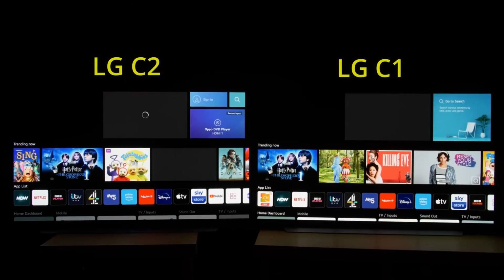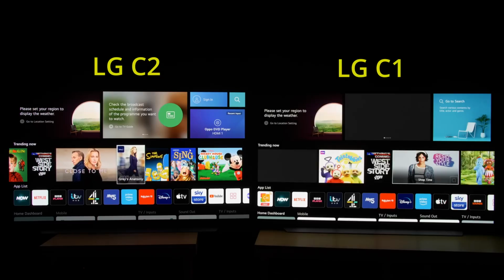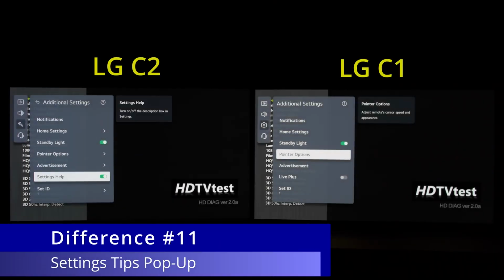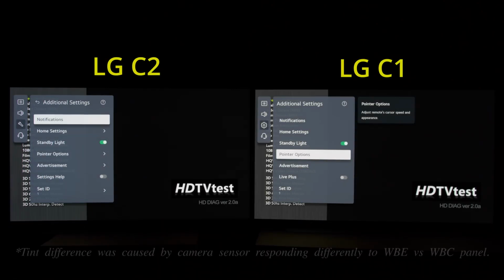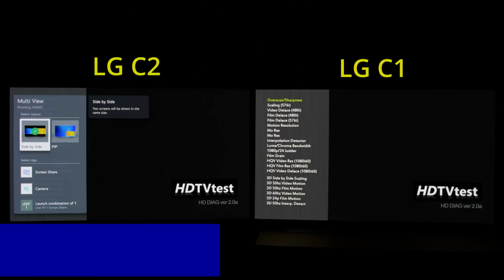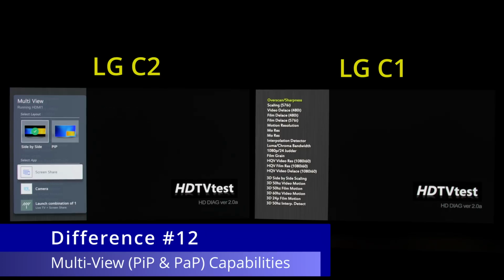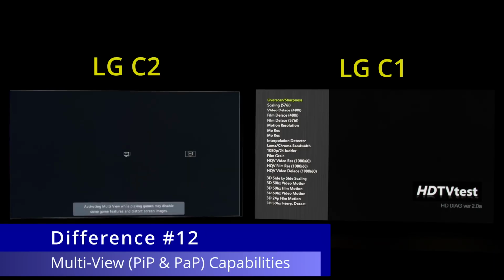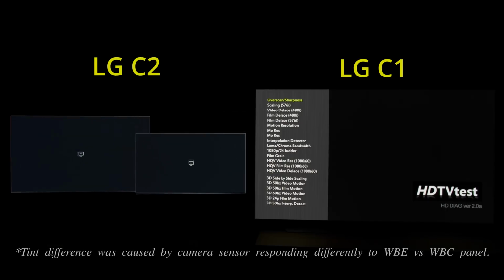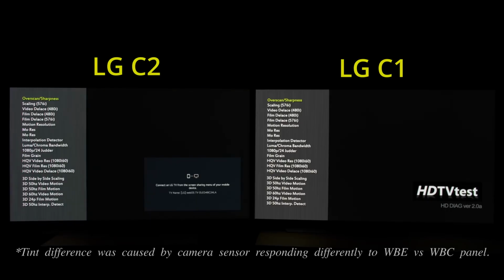I've demonstrated the speedier WebOS navigation on the C2 in the intro of this video, but in addition, you can also disable the pop-up settings tips to reduce clutter and speed things up even more, while you can't do that on the C1. The C2 also features picture-in-picture and picture-in-picture multi-view capabilities, but not many input sources are supported yet at the time I filmed this video in April 2022.